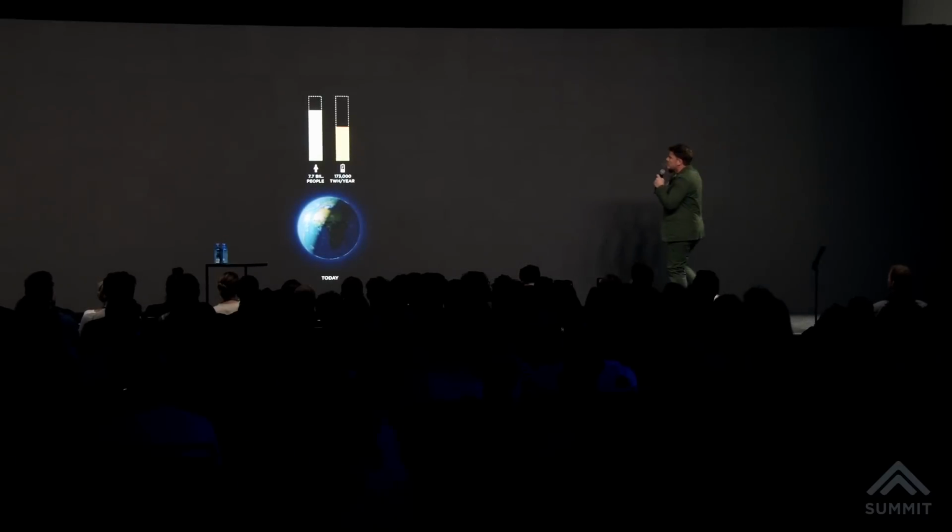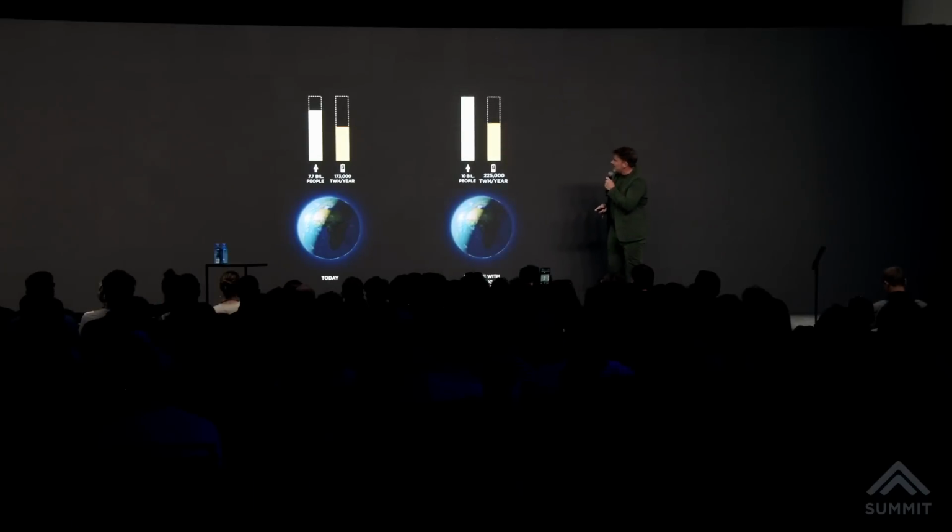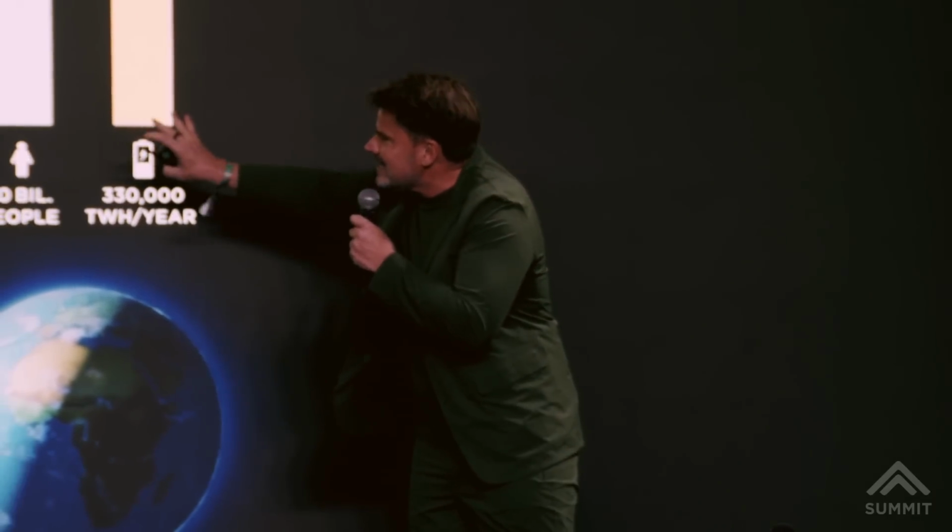Also, what kind of problem are we trying to solve for? This is today almost 8 billion people, but we will be 10 billion, so it's a slightly bigger problem. And we should all have access to the same quality of life as, say, Denmark. So that would actually almost double the challenge. But this is essentially what we need to solve for.